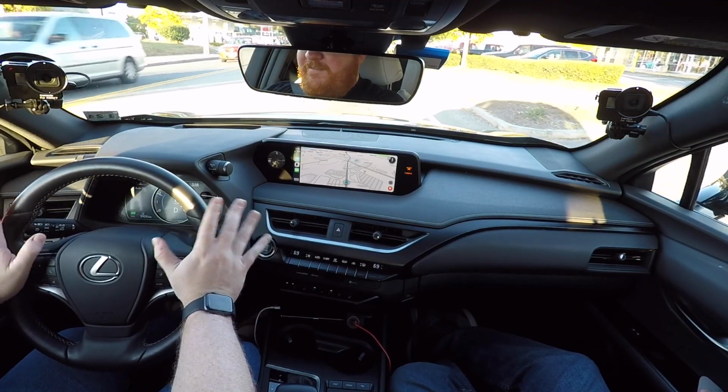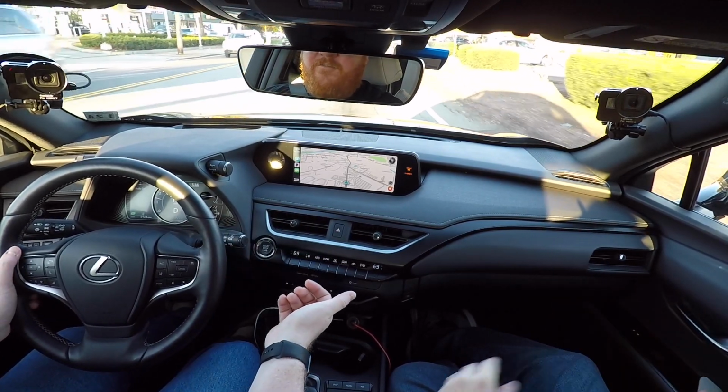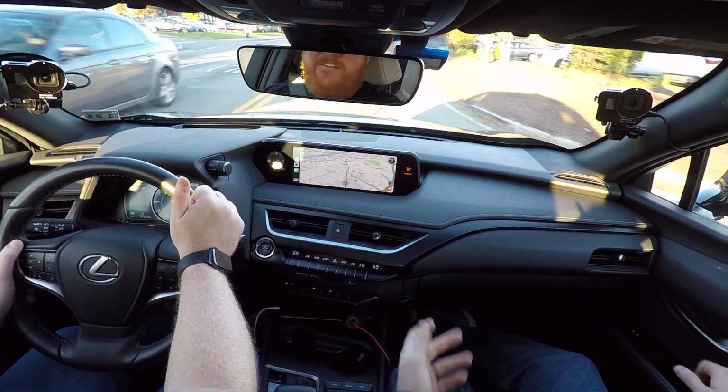The touch points in here, the steering wheel. I'm in love with Lexus steering wheels, and it is electric. Okay. So it's not a manual like the Volvo. I think the next car we're getting is a Volvo XC90, and even in the $80,000 trim, that is a manual adjust steering wheel. But I'll make the argument of when do I ever adjust the steering wheel?